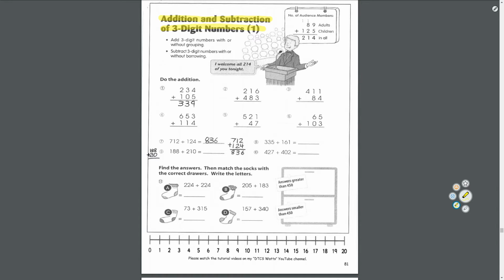In grade 3, you need to learn how to add 3-digit numbers with or without grouping. That means carrying. And you need to subtract three-digit numbers with or without borrowing. That'll be tomorrow. And let's look at this example, the picture. We got an old dude talking into a microphone, and there's some people watching him. And we want to count the number of audience members. How many people are watching?